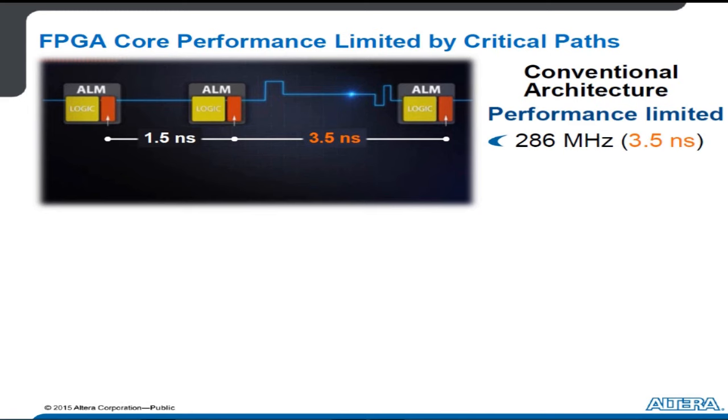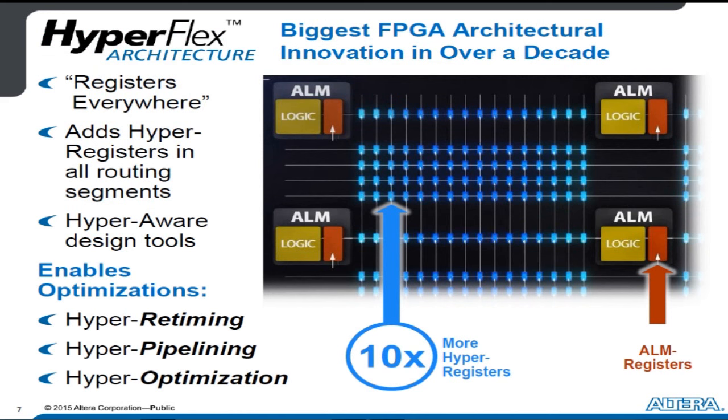And here's the innovation. So here's what Altera did in Stratix 10. We took registers, storage components to hold a bit, flip-flops. Some of you are probably very familiar. Typically, that's in the function block, where the function gets done. We've taken that register and we've put it everywhere in the routing, in the fabric. So we say ubiquitous in the US, or everywhere. Millions of hyper registers, millions of registers all through the fabric. And I'll explain why that matters.